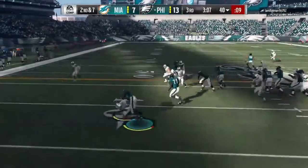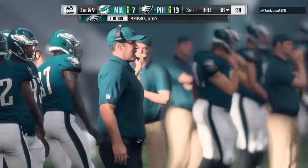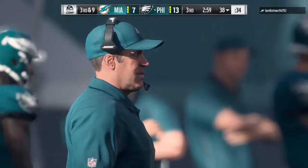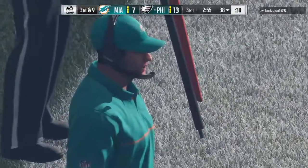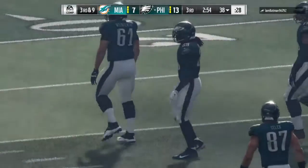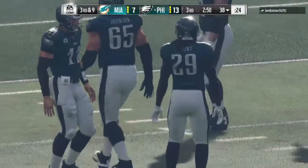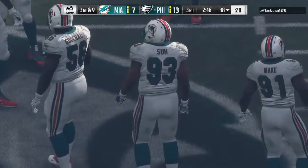They'll run again with Blunt. And this has been a familiar sight all afternoon as they stop him behind the line. He lost 2 there, and it's 3rd down. To say they've kept him under wraps running the football, that's an understatement. He's been completely neutralized. Yeah, they've essentially taken him out of the game, haven't they? And you know all the teams say, we're not going to let him beat us. Well, that's exactly what's happened here. They've lived up to that.